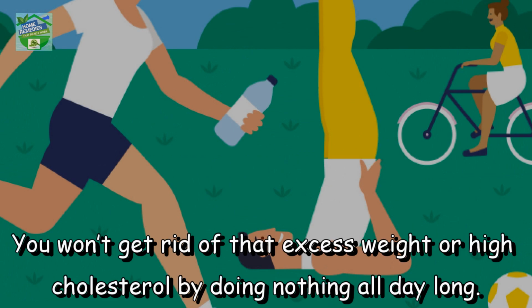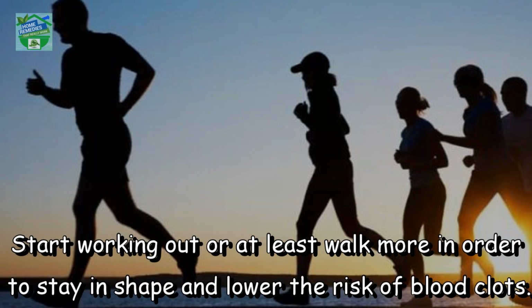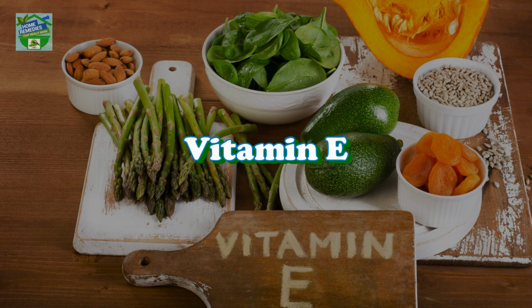Physical activity. You won't get rid of that excess weight or high cholesterol by doing nothing all day long. Start working out or at least walk more in order to stay in shape and lower the risk of blood clots.